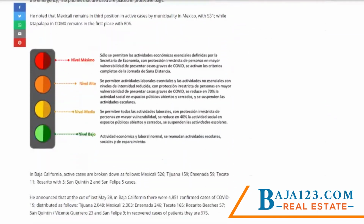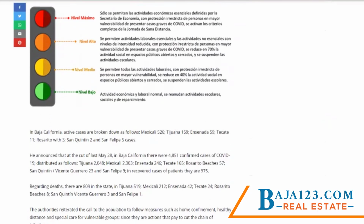I'm going to scroll down quickly so that I can show you the traffic light and explain it to you. This is basically saying what people can do throughout the new normal, right? When people are going back to the new normal, the government divided it into 4 different stages: red, orange, yellow, and green. Basically, what it means is that if your state or your municipality is in red, you still need to stay home, right? Social distancing still applies. Only a certain number of businesses are going to remain open, and those are essential activities or essential businesses.